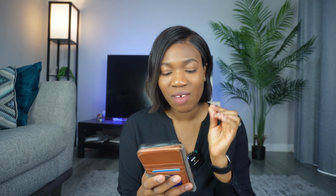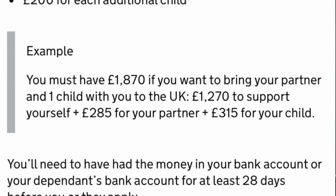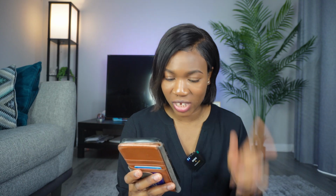So they actually have an example here. So let's see. You must have £1,870 if you want to bring your partner and one child with you to the UK. That is £1,270 to support yourself, plus £285 for your partner, plus £315 for your child. But if you have more than one child, let's say you have an additional 2 or 3 children, for those additional children, you will need to have £200 each for each one of them. I hope that is self-explanatory.